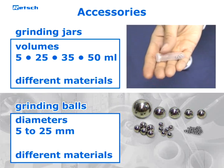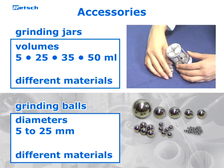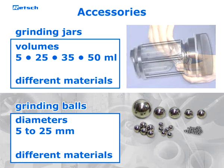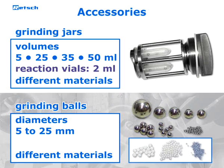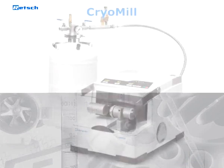Smaller sample volumes, as commonly used for the isolation of DNA and RNA, are preferably prepared in disposable reaction vials such as those from Eppendorf. For this purpose, adapter racks are available which hold up to 4 reaction vials of 2 milliliters each. Grinding balls and glass beads for use in reaction vials are available in sizes from 0.1 millimeters to 5 millimeters.